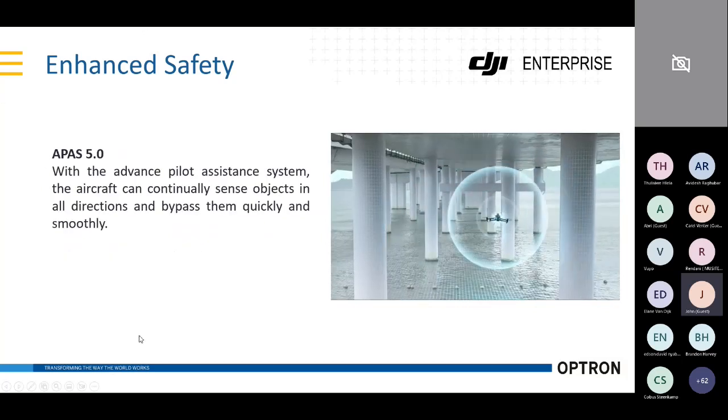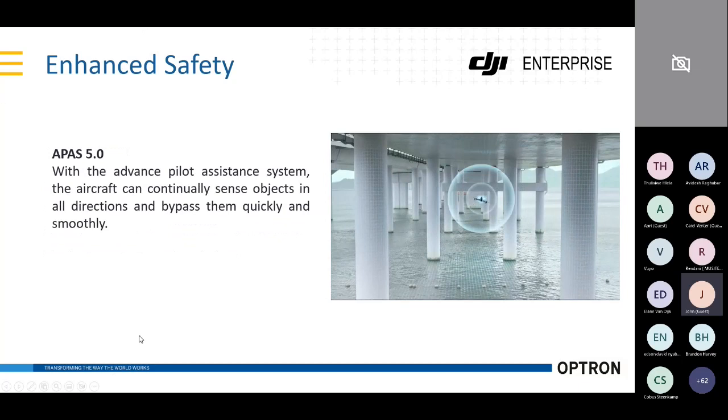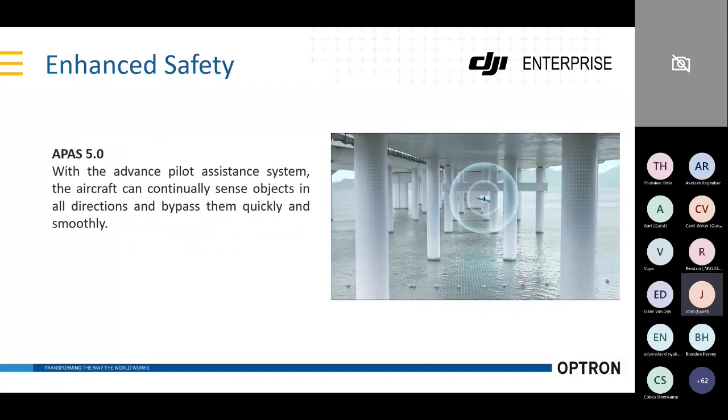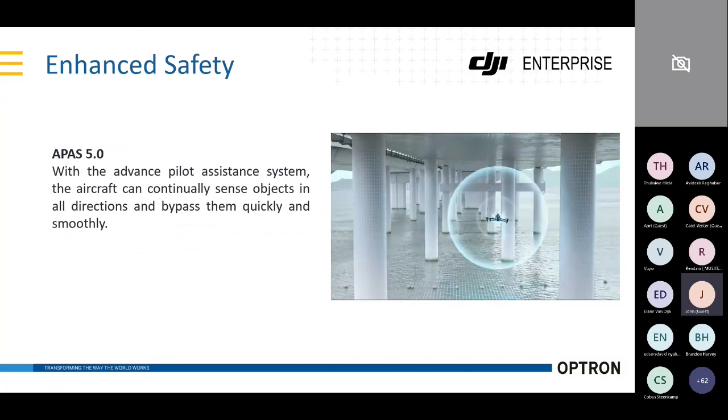And the same with the advanced pilot assistance system. Instead of just stopping when there's an obstacle, it can actually route itself around it and carry on with the job.